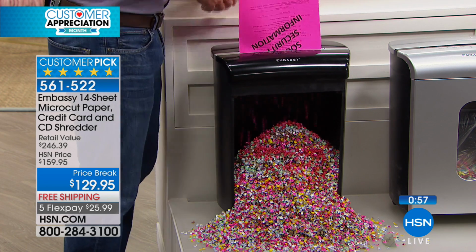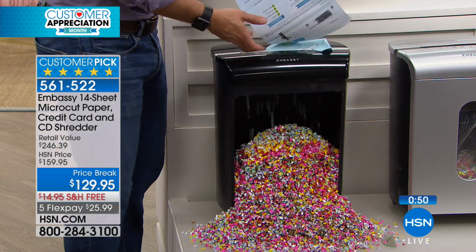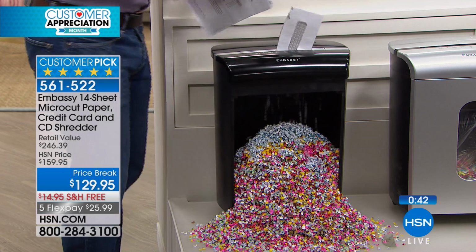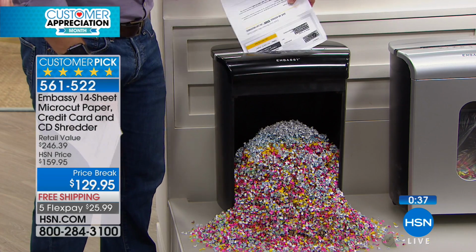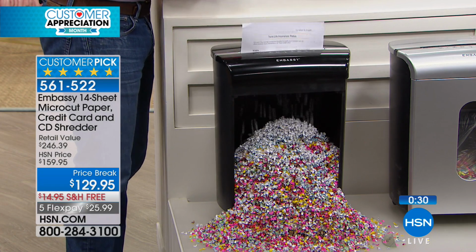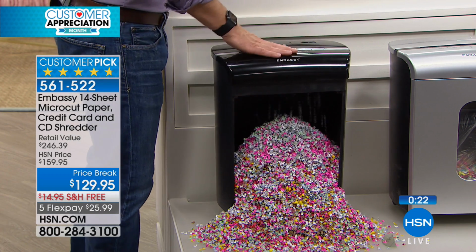Well, that's just it. We call it shredding therapy, because yes, it does feel good to know you're protecting your identity, but just to get rid of that clutter, oh my gosh, that stack of mail and applications that were sent to us that I've been holding on to because I can't just throw them away, but then when you see them go through and become mincemeat, that's really the added value. Oh, look, this one even had a fake credit card attached to that, but guess what? It's not a problem for my Embassy. And that's really where you get your money's worth, you get that instant gratification, and that's why so many people have given it 5-star reviews, because it does what it's supposed to do when we need it to perform for us. And it will last, which is great.